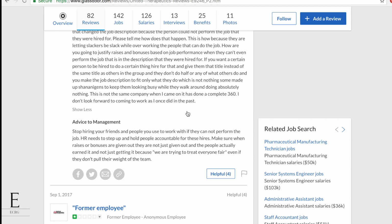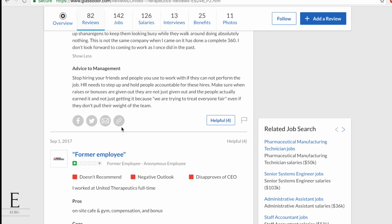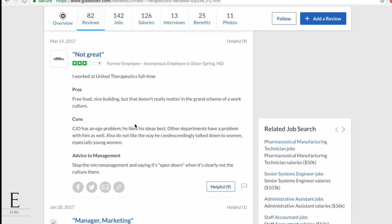So some harsh words from this person. Wow. But once again, we see pay, parties, vacation, amenities are great. So if you're into that, which I think a lot of people are, it's a good place. But it sounds like management could be better. Could be better. So let's see what else we got.